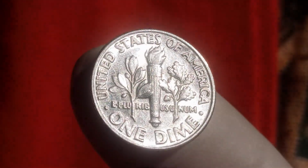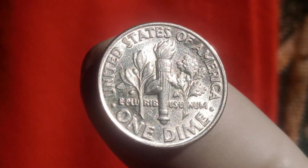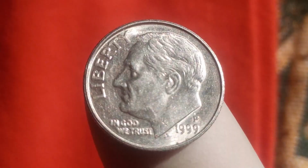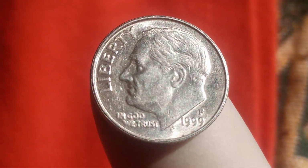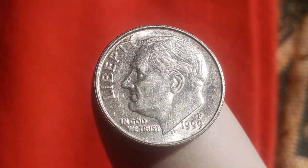Before we get into rarity and value, let's travel back into the history behind this iconic coin. In 1999, the United States Mint struck millions of Roosevelt dimes at the Philadelphia Mint, continuing the long tradition of honoring President Franklin D. Roosevelt, a leader who helped America through extremely hard times.